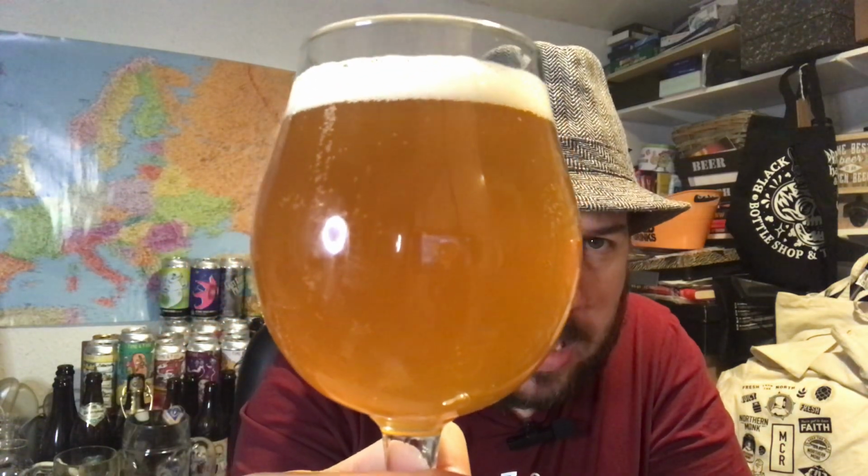It's hazy. It's a mild haze, but it's hazy. It's a West Coast IPA. I don't know if this was brewed with oats. Let's have a quick look. Or was it just naturally hazy? It doesn't actually say. It just says water, barley, hops, yeast.